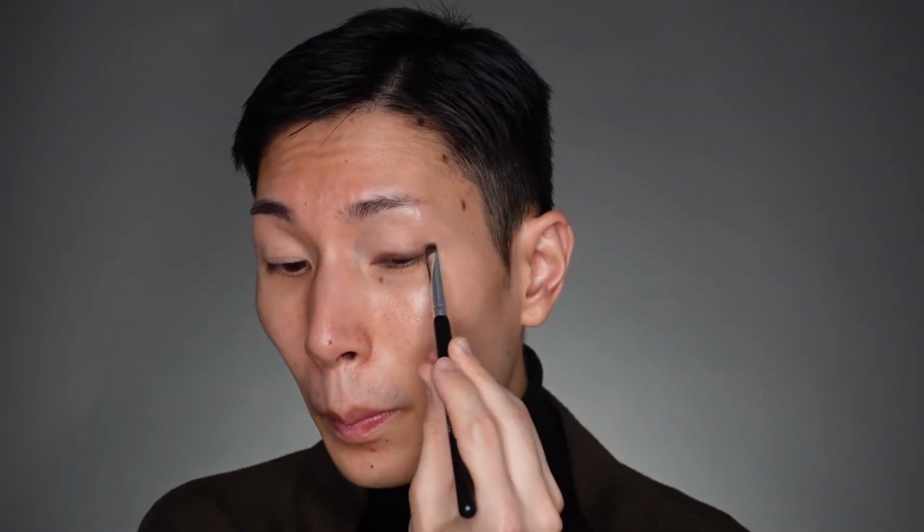Now that the primer has had some time to set, I'm going to establish the base of the eye, add some depth to it with a brown pencil. Basically, I just want to apply this pretty close to the lash line and then buff it out, and then also pull it out in the outer corner a little bit as well.